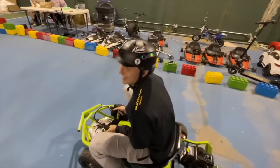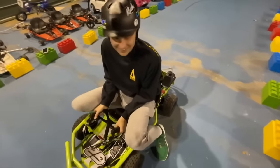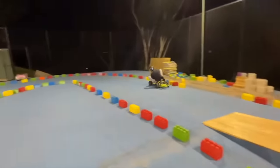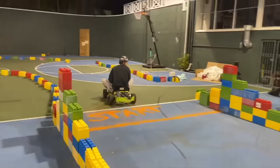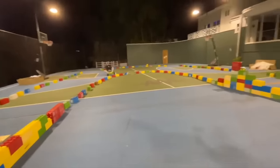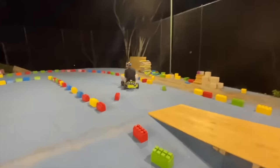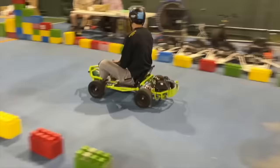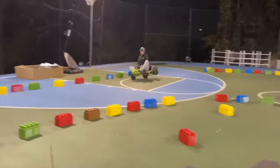What are you guys doing down here? You've been missing out. We were like, shoot, nobody break it before Carter gets down. Whoa! You landed at the end of the ramp. He's doing it again. What the heck?